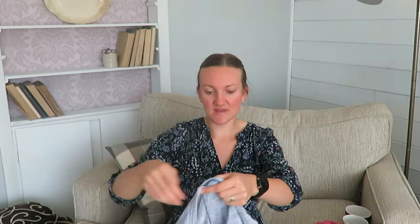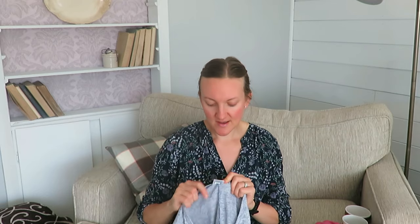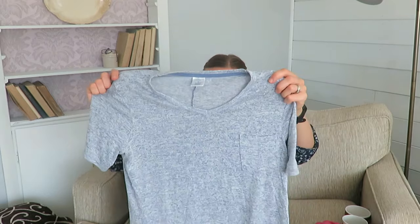All right, onto my clothes, and maybe I'll show some try on here or not. We'll see. So I was just picking up a few things because my postpartum body this time is not the same as it was my two previous pregnancies. So this is a Croft and Barrow t-shirt. This would look great with high-waisted jeans with a sweater over it.